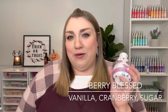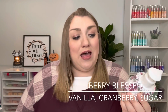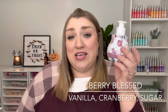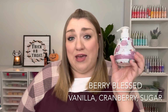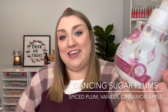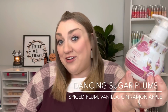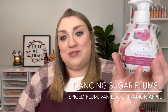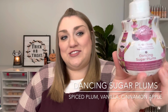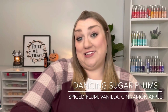The design is really cute on that one. The only thing about Berry Blessed is it doesn't smell very wintry or Christmassy to me, but like I said, it's just a nice sweet fruity scent that I won't have any trouble going through in the hand soap. And then the one I was really excited to get was Dancing Sugar Plums. I think the design on this is so cute. I love the Nutcracker ballet around Christmas time, and this is just adorable. I was really excited to have that, and I really do like the scent Dancing Sugar Plums.